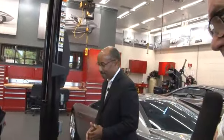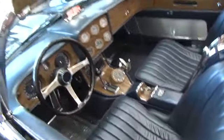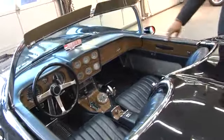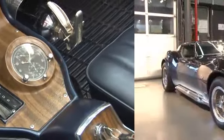Right. Yeah, the interior is gorgeous. Great car, great history, the detailing, the gauges, and look at the clock right there in the center. It's just a wonderful piece.